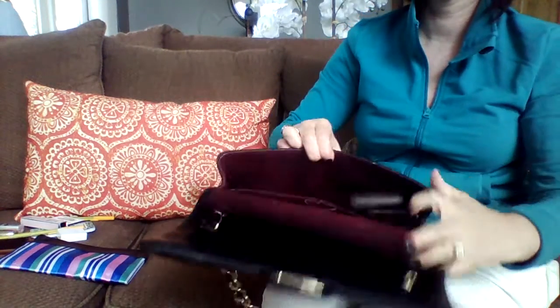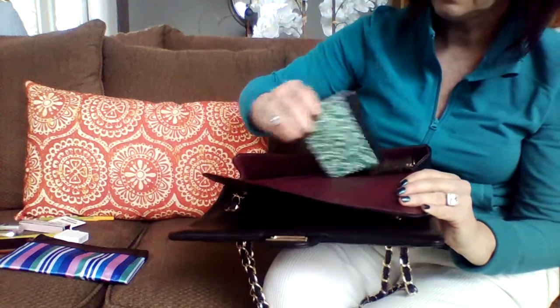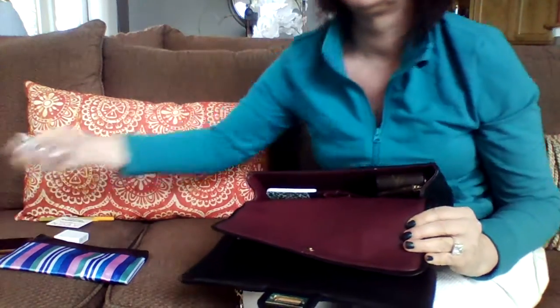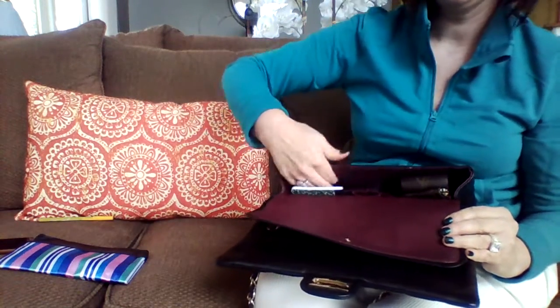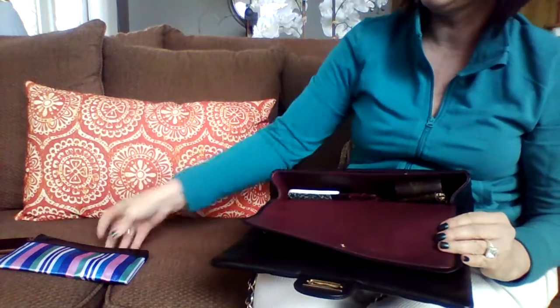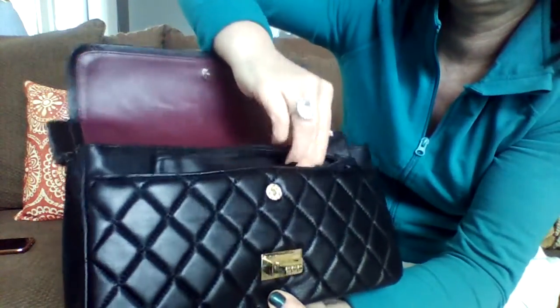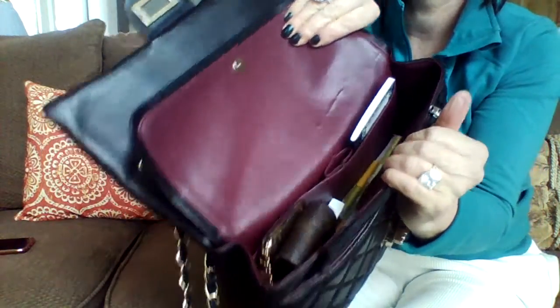So I keep these 2 up on the side. Slide in there. There we go. Let's go on this side. My lipsticks, dental floss, Avon name badge, an ink pen, Avon cash and receipts go in the front. There we go. That's it. That's what fits in my Adele.